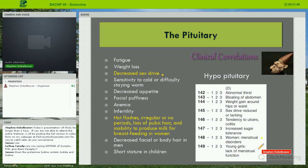We're going to see some menstrual disorders and lack of menstruation, sex drive reduced or lacking. So these are pretty common sense. When we look at the overarching idea, if we have low pituitary, we're going to have low hormonal function. So we'll see shorter stature, decreased facial or body hair in men. So that's something to pay attention to. This is kind of a good time to talk about the importance of hormones and how they play a role in our society.